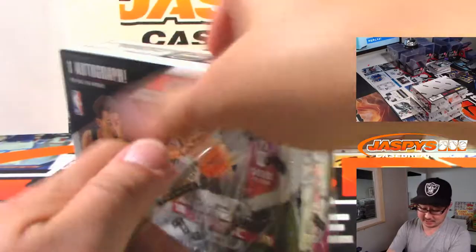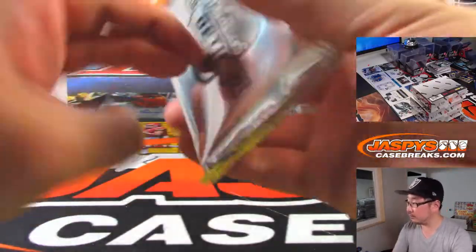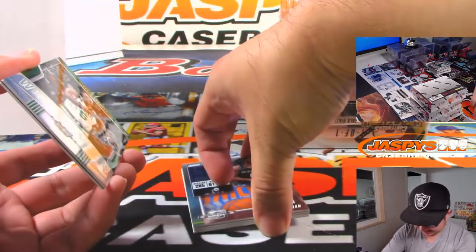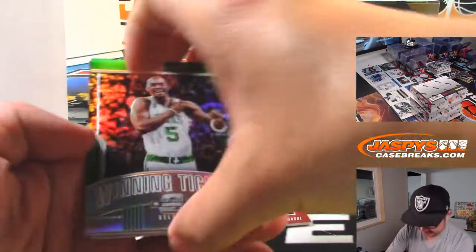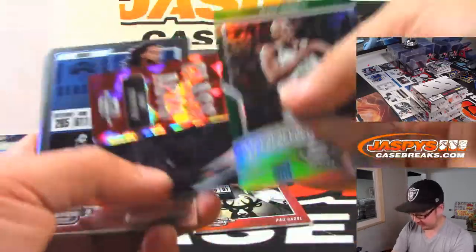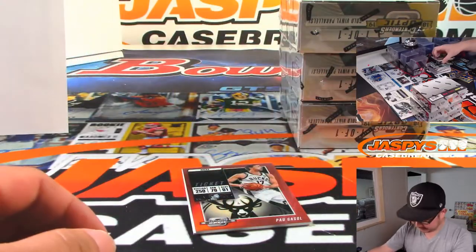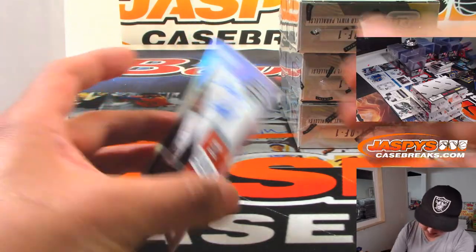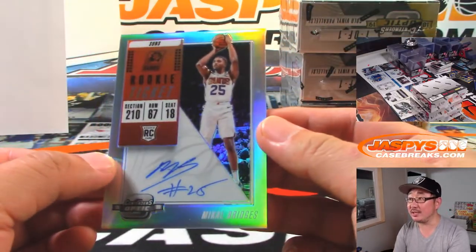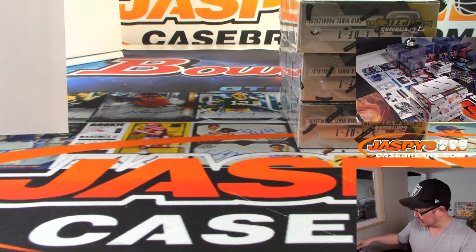Next box. Let's see another Luka. Sure, why not? Remember, these are not numbered, so we're just going to kind of breeze by these. Pau Gasol is also not numbered, but it's a nice parallel. And we have Michael Bridges, rookie ticket autograph for the Suns. That's going to go out to Jared Nichter and the Phoenix Suns.